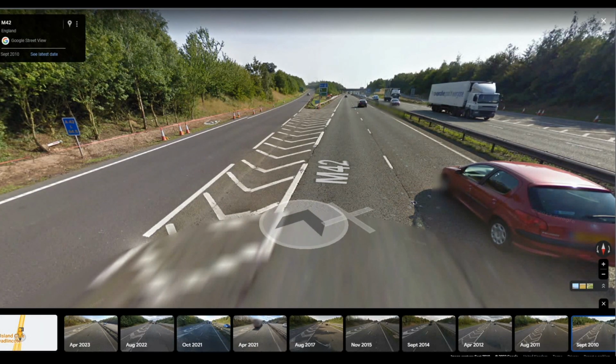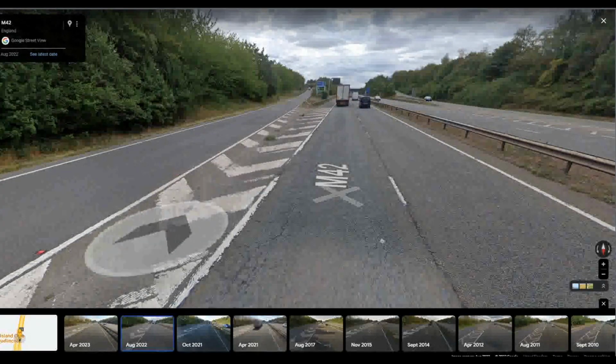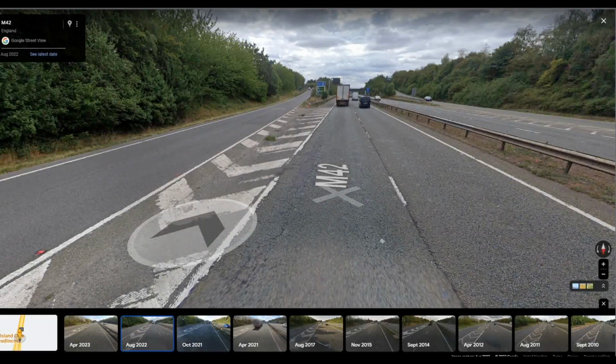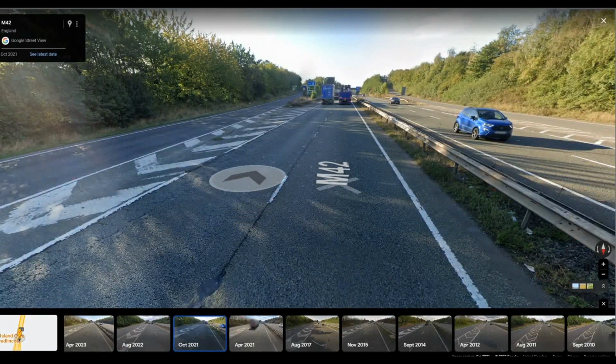Actually, so this is, all these lines here are worn off. So 2022, this is 2022, still haven't fixed those either. You'd have thought if there was an incident, when somebody got done for dangerous driving at a junction like this, when they're claiming it was so dangerous, why didn't they fix these? Why didn't they repaint these? You know? 2022.